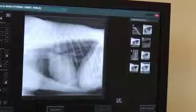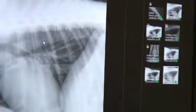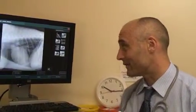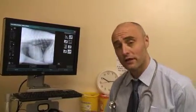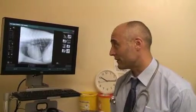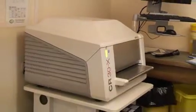So say we had a problem area here, we can focus in on that and get a much greater area of detail. There are a few other advantages to it as well. It's quicker than having to put it through conventional processing. The other big advantage is we can send it off to specialists to have a look at for us, which is really advantageous. If we've got a difficult case and we want an answer as quickly as possible, we can pop it on an email and send it off to somebody else to give us a second opinion on it, basically, which can be very useful.